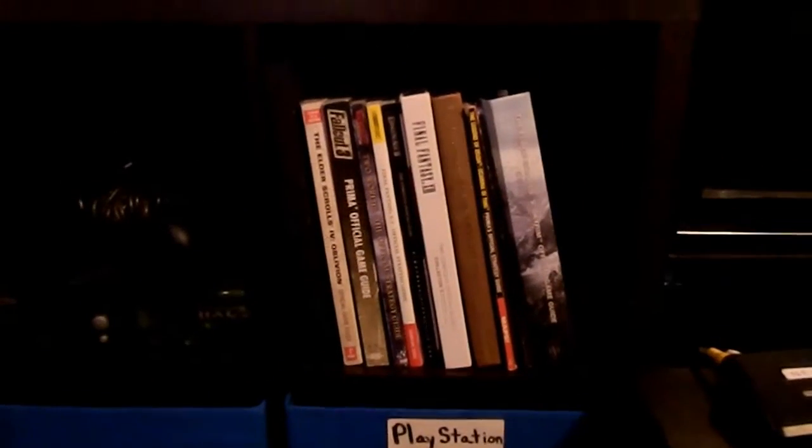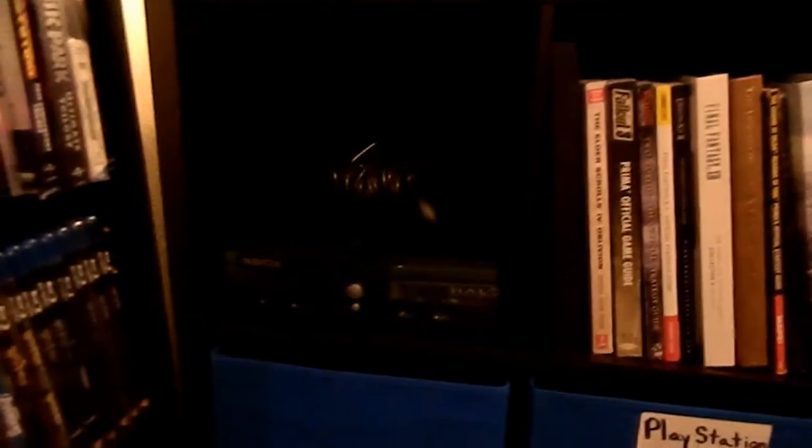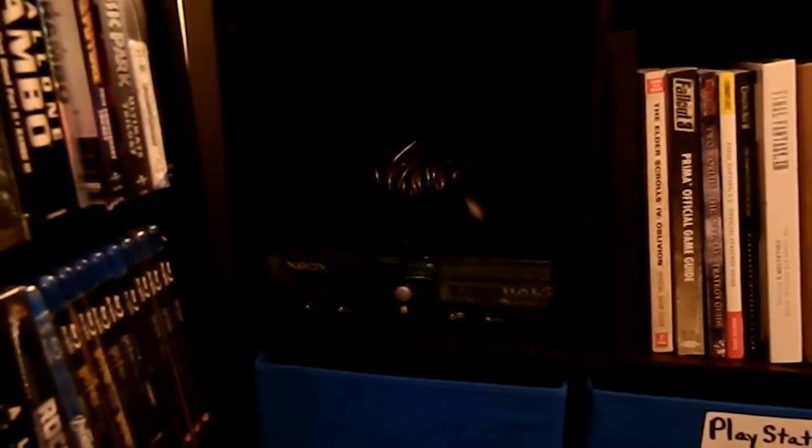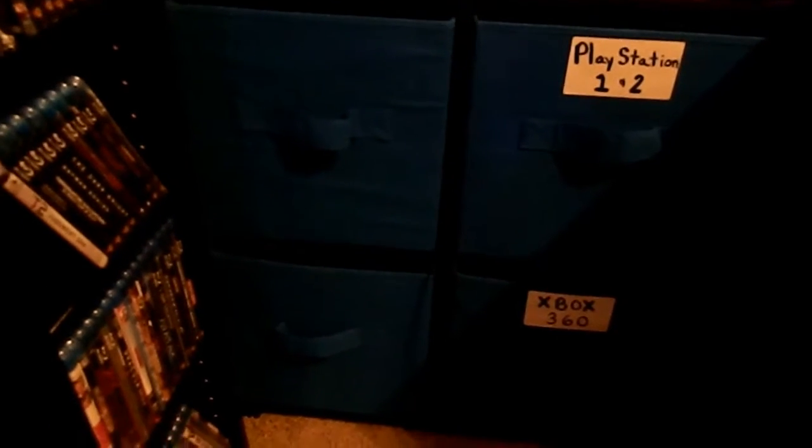And alright, so here's some player guides. I don't have a lot of them. I used to have more, but I got rid of them. Then there's a regular Xbox, but it's a Halo edition, so pretty cool. You probably can't see it, it's a little dark, but yeah, it's cool. It's green. It's like a clear green or something. And then yeah, just more stuff like PS1, 2, and really 3 and 4, and then Xbox 360 slash regular Xbox stuff. And then the other two are miscellaneous stuff, just like HDMI cables and, you know, miscellaneous stuff.